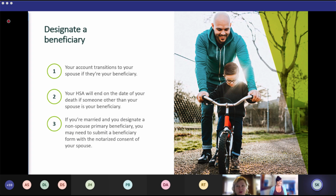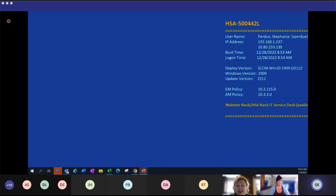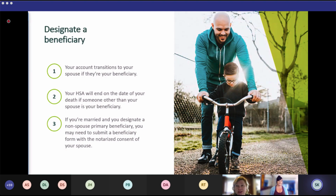Again, it's very important to name a beneficiary on the account. And as Stephanie has mentioned, if you leave your funds to a spouse, those funds are left tax-free to that individual. If you're not going to leave them to a spouse and you are married, you do need a notary that your spouse has signed off on that. So we would highly recommend that you leave the money directly to a spouse if you have one, for them to use. Again, they'd be able to use the money for themselves.